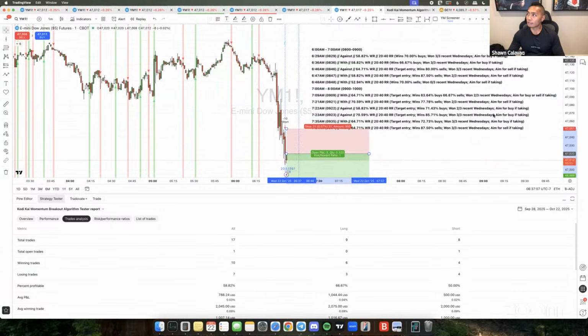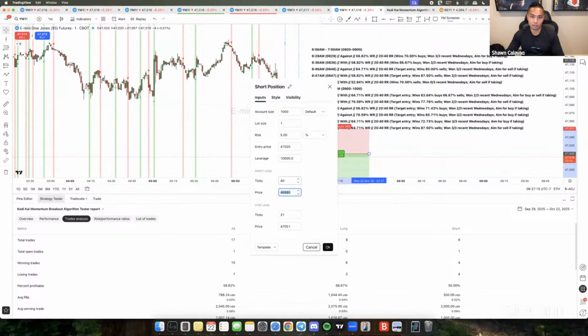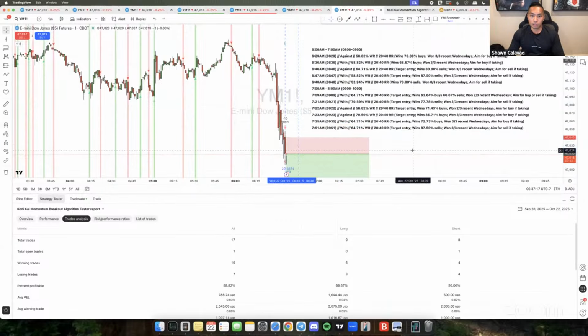And yeah, we'll kind of see where this ends up going from here. But it's not a trade that I'm looking to take. It's not on my target entries. It's just one of the trades that I added to the list here because I thought it was an okay trade to maybe look at.